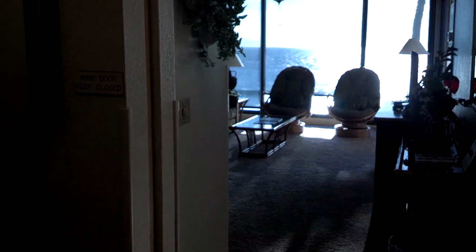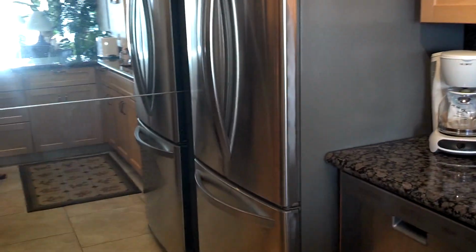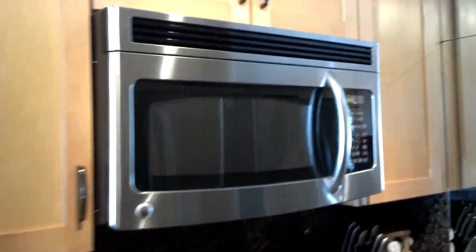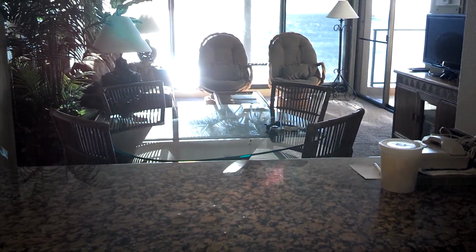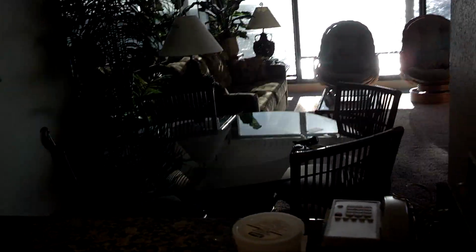Okay, you're looking at room 408. This is the Aston property at Mahana Kaanapali. And let's just go look through the room here. Got a full-size LG stainless steel fridge, a four-burner cooktop, a stainless microwave, some of the appliances, full knife set, a blender, coming around to the coffee maker, the sink, and then kind of a breakfast bar with a dining area behind it, glass tabletop.